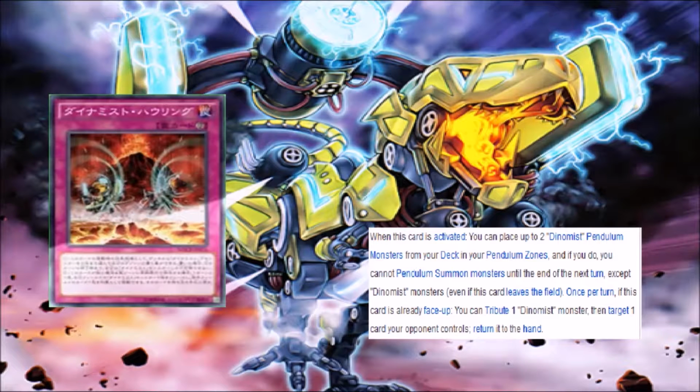When you activate this card, you can place up to 2 Dinomist monsters, which means either 1 or 2, so you can complete your Pendulum scale, which makes this card really good in my opinion, because something that this deck really needs is being able to complete their Pendulum scales, and when they can do that, this deck becomes really powerful, because they have really good Pendulum scales, and I think this really helps out with that. You can complete your Pendulum scales, and that's what the first effect does. It helps you complete your Pendulum scales in Dinomist, and that's really good.